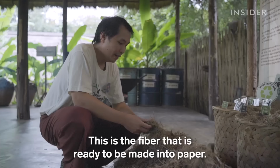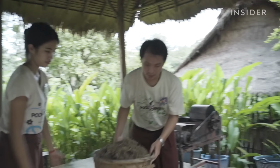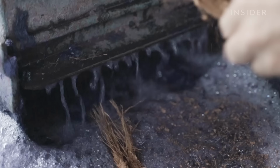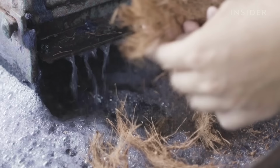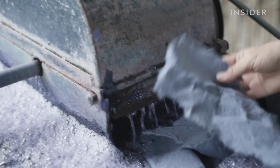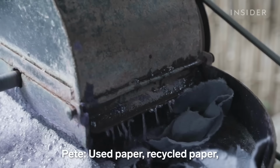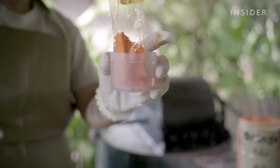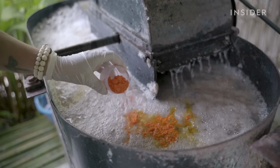These fibers are ready to become paper. Pete mixes the poop with grass, hay, or tree bark in this blender. Coconut husks or banana stalks act as binders, depending on which crops are in season. The third ingredient? Recycled paper, like A4 paper, magazines, or newspaper. Finally, they sometimes add non-toxic organic food dyes for color.